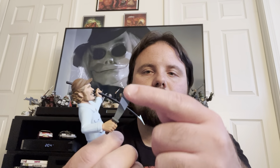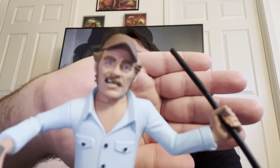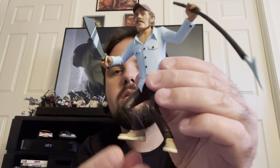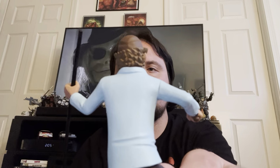He comes with the machete here, and the harpoon, and he's got his hat. He's got a nice face sculpt too. I dig his face sculpt. He's got his boat shoes on. Even has the blue eyes, you can see those. He's got the curly hair, you can feel that back there. And then he just slots perfectly in there.